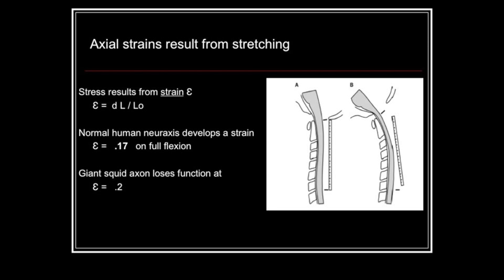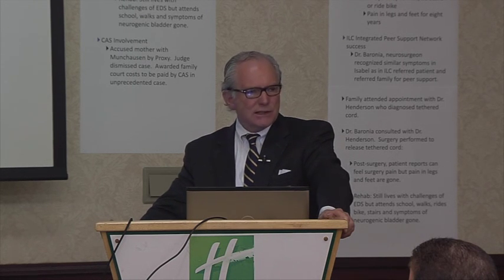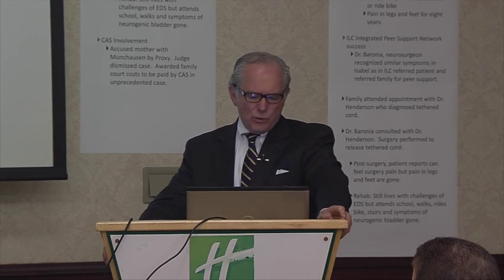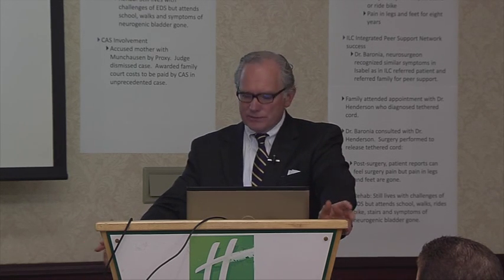stretching, when we simply flex the neck, bend the head forward, we cause our spinal cord and brainstem to stretch. In fact, if you measure the length of the cord between neutral on the left and flexion seen there on the right, there's a stretching or lengthening of the spinal cord of 17%, which comes precariously close to the 20% stretch at which the squid axon loses its function.